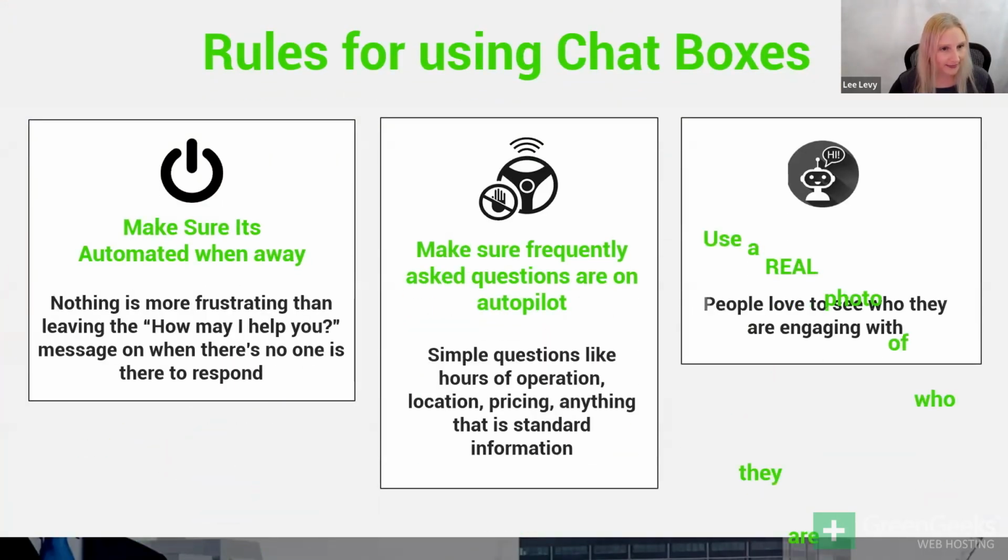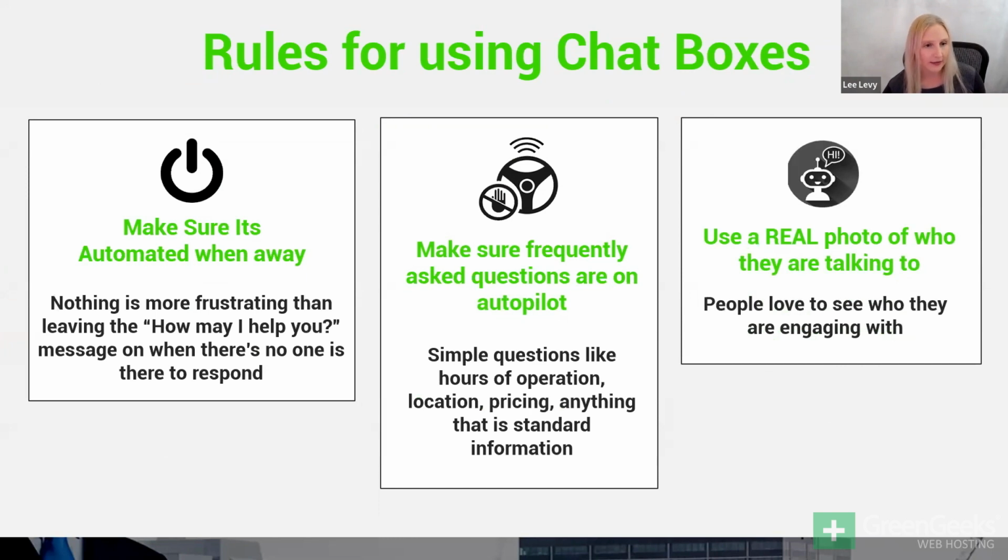So, rules for using chat boxes: make sure that it is automated when you're away, because nothing is more frustrating than leaving the "how may I help you?" Make sure that frequently asked questions are on autopilot. Simple questions like hours of operation, location, pricing, anything that is standard information should absolutely be on autopilot. What I mean by autopilot is some of these chats have the robotic questions as well. So all you have to do is program your frequently asked questions into there, and it'll just pop up right away when nobody's available. And try also to use a real photo when you are talking to people, because nobody likes to see Arnold or whatever their robots are named. People really want to see who they're talking to, so try to use a real photo.